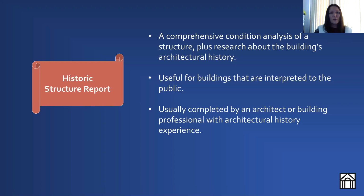And this is useful for buildings that are interpreted to the public. So if you have a museum building or a library and you want the public to understand the history of that building, if that's important to your mission, then a historic structure report is the way to go, especially if you don't know much about the building. And even if you've done some research on your own, there may be more to learn.